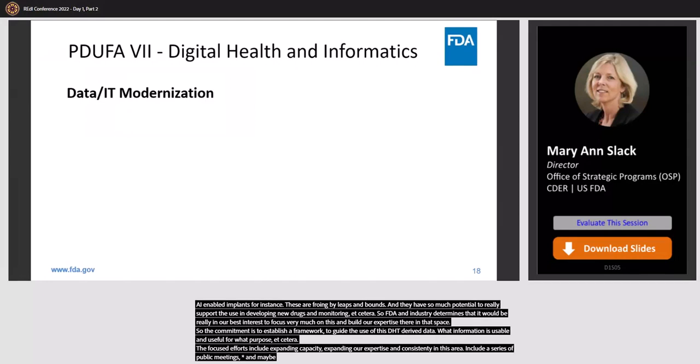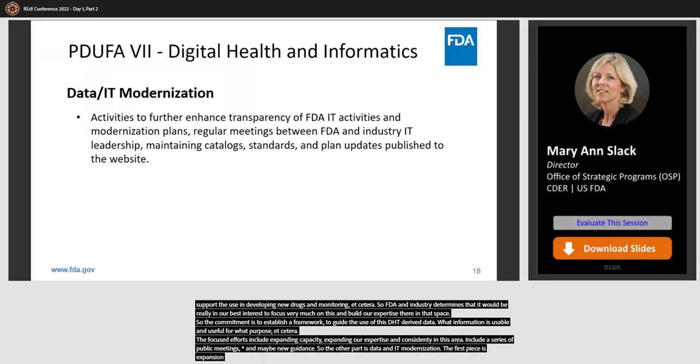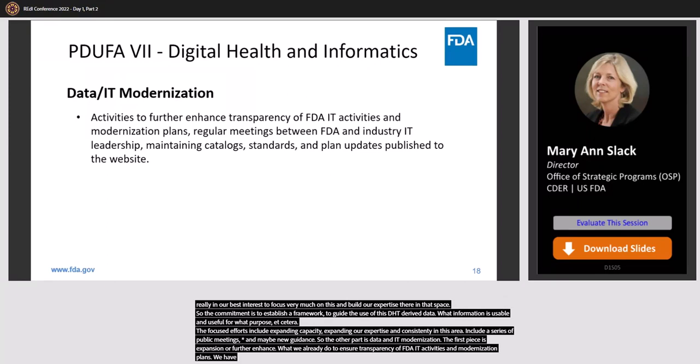So the other part is data and IT modernization. The first piece is an expansion or further enhancement of what we already do to ensure transparency of FDA IT activities and modernization plans. We have regular meetings between FDA and industry IT leadership. We will continue those.